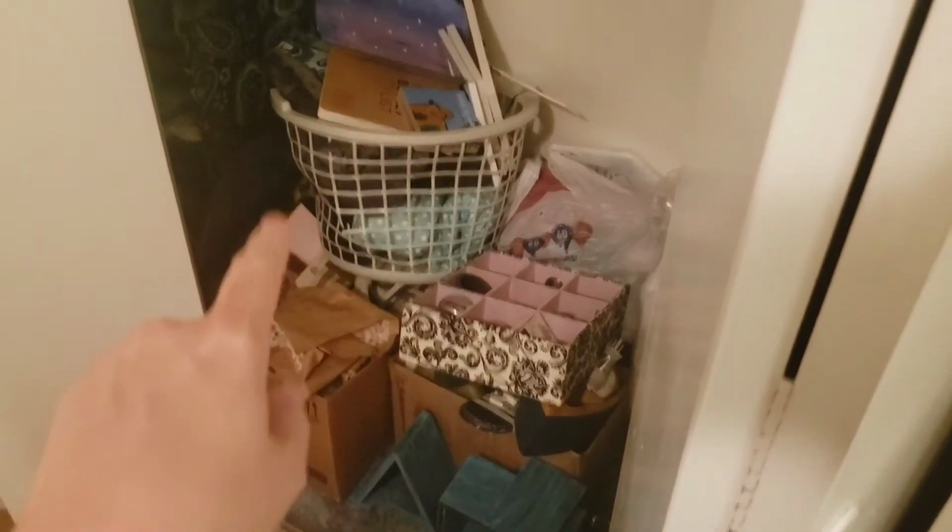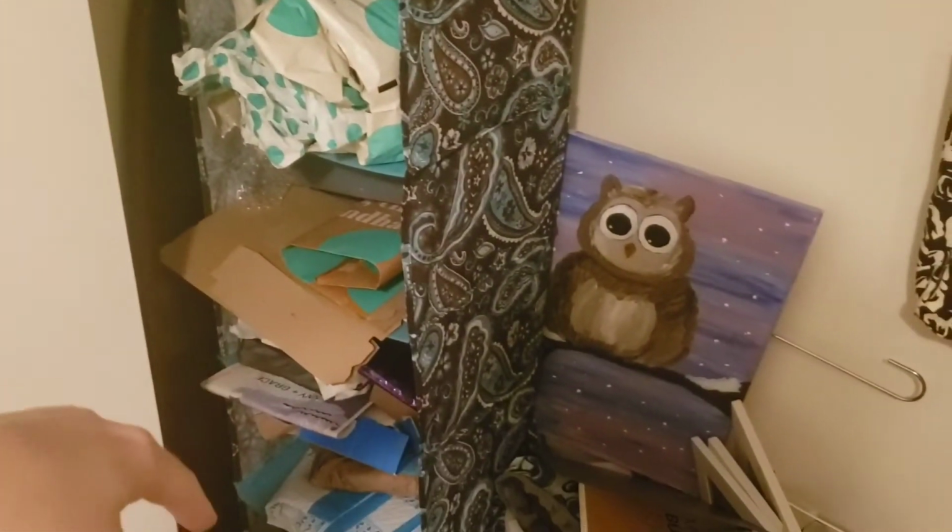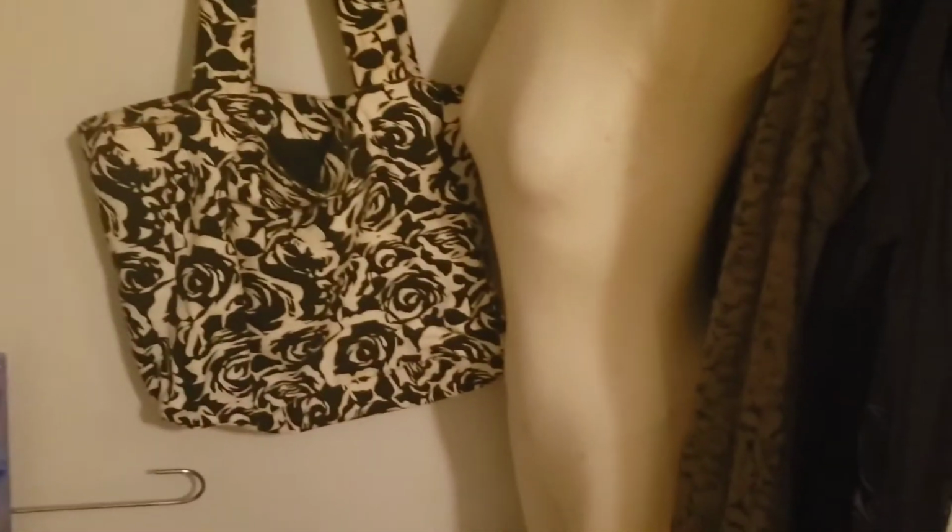And actually, here is my resale closet. So I've showed a little bit, but here's all the stuff that I can resell. Again, empty packages. And then back here is all of the packing supplies and that mannequin.